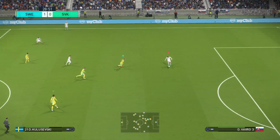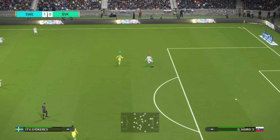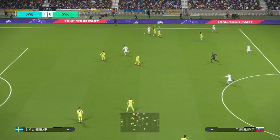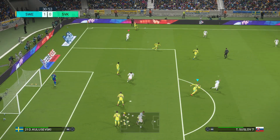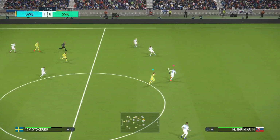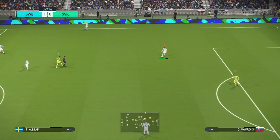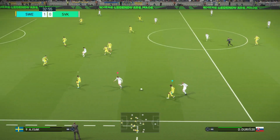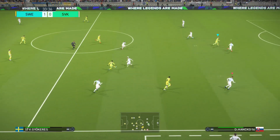Slovakia getting a lot of touches here, but they're not making much progress. Tries to get it forward quickly. It's a good run down the right. Where could this lead? Gets wrestled off the ball. Away from immediate danger. Made sure that that won't get through. And it did look promising to start with, but in the end they were thwarted before they could even make it into the final third.